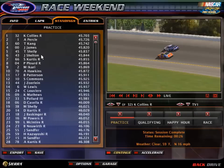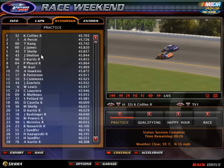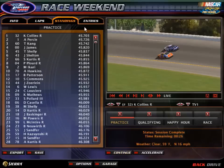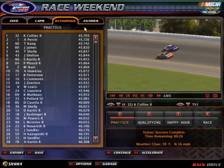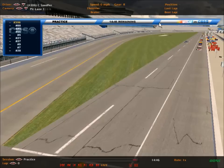Well, you never know. They're on one of those Folds of Honor cars. Well, that's the two cars. Momokari making the switch from RCR over to Penske Racing this season. So what we'll do now is jot down these times so we can remember them and see who's where. And we'll be right back for group number 2 of qualifying.